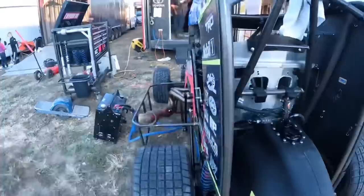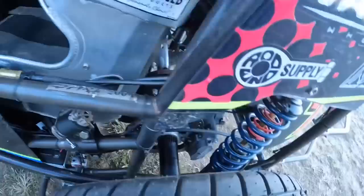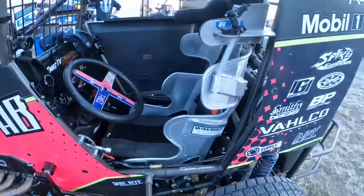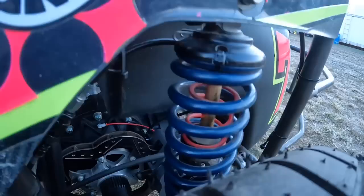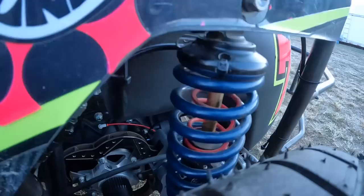So same thing over here, can't see it, but you can hear it. Tie it all the way down. And then I know I'm about to turn off. Okay, you can see there that this thing is not moving. It is locked down. I like it to have a little bit of movement there. So that's pretty good right there.